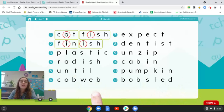Then, when you're done, you'll click play and we can check your answers. Remember, you're going to look for your vowels, see if they're next to each other, put a rectangle around your syllables, and then say each word. Ready? Pause.